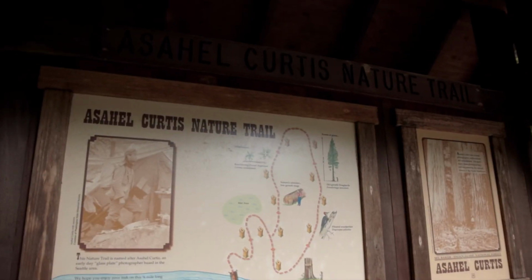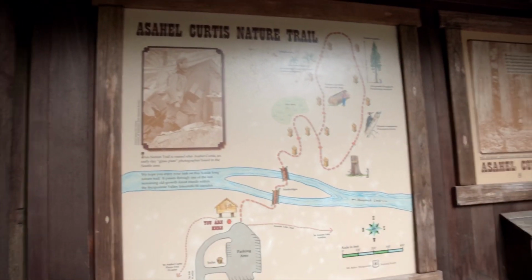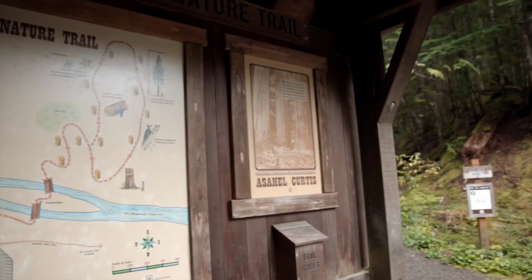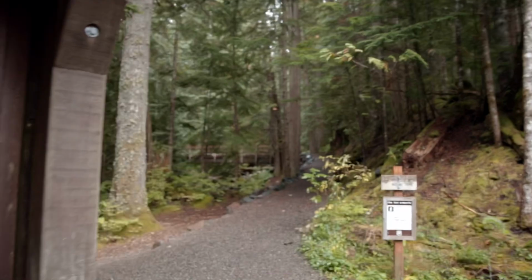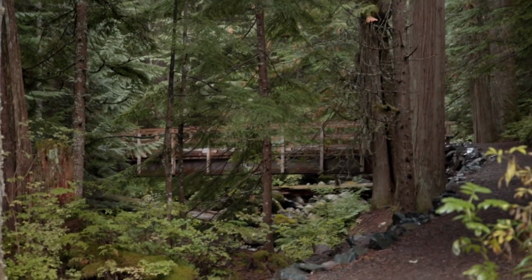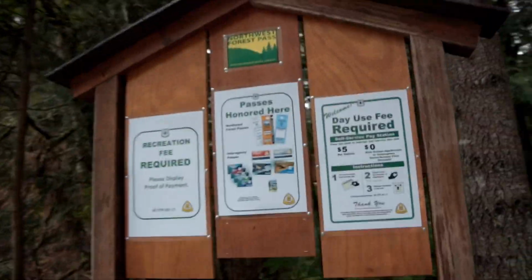If you guys were wondering, this is the trail, Asa Hale Curtis Nature Trail. It's not that bad. It's really short actually. Has great views, nice bridges. You can see over here, there's a bridge over there. And like I mentioned earlier, make sure you have your right pass.